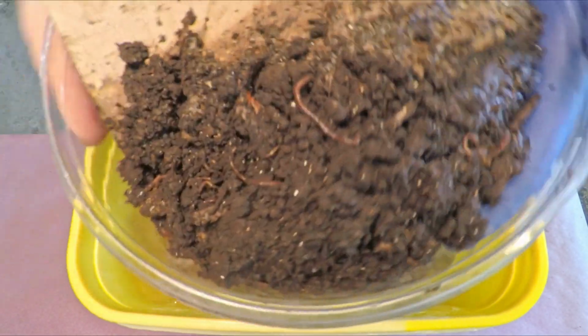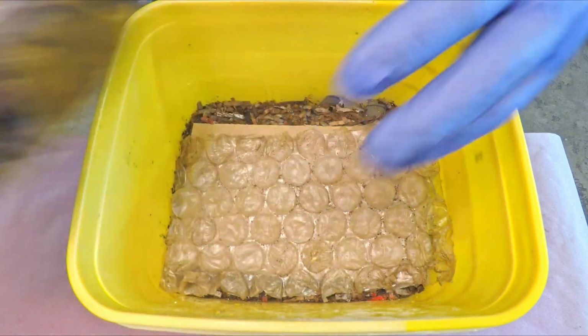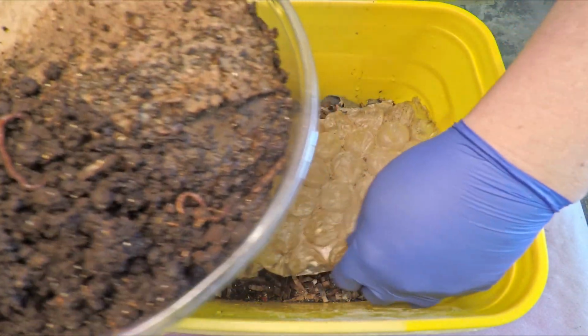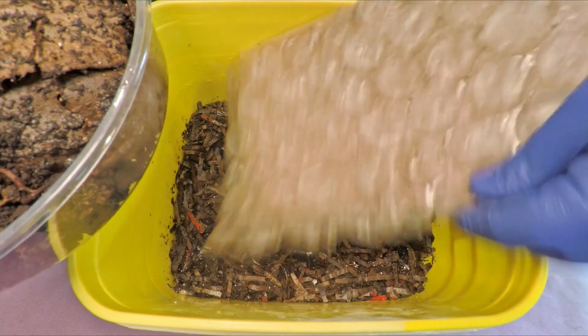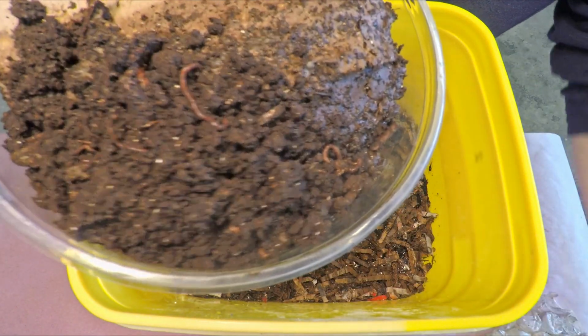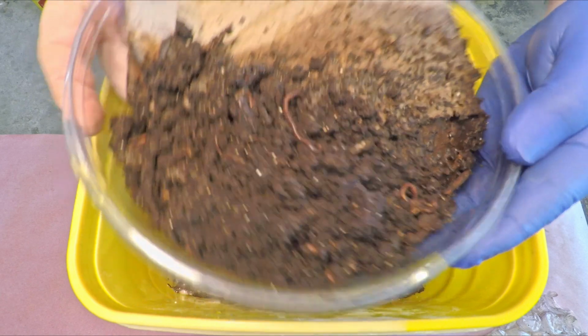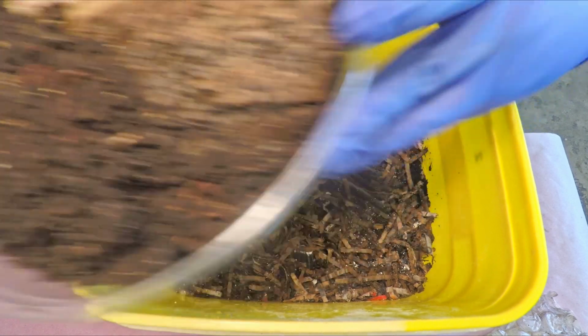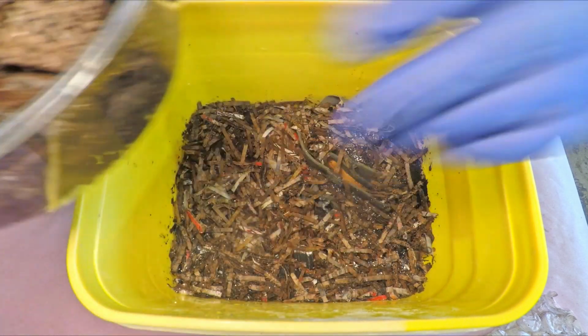So now I'll admit I did start picking through that stuff a little bit after the camera stopped rolling, and I did still spot a couple worms hanging out in this stuff, and I picked them out. And it made me wonder if perhaps running a bait box might not be a bad idea. I mean, it's not a lot of effort. Try to round up any stragglers that might be in there.